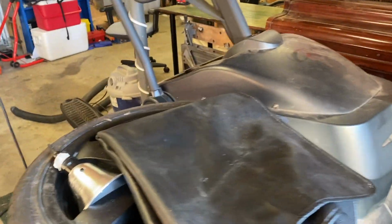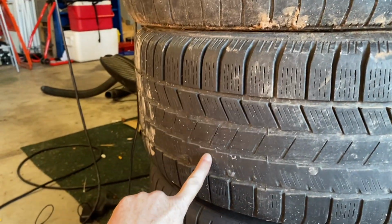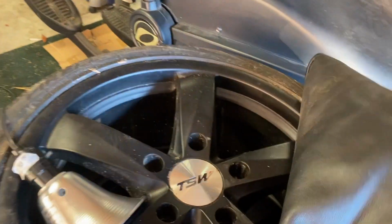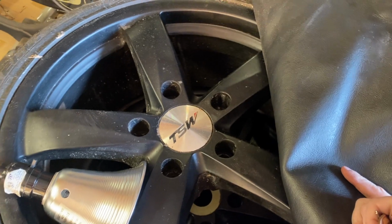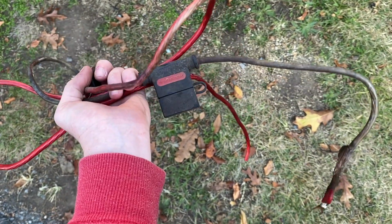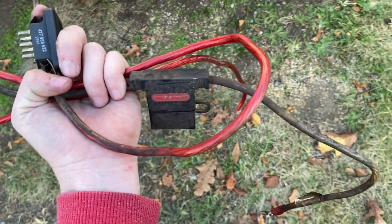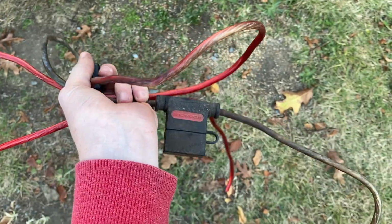Came with a little sunroof bag. I don't know if I'll ever use that. Definitely needs an alignment. These tires are shot. Front two are pretty okay, but never heard of TSW wheels, and quite frankly, I think these are rather tacky, so probably never use those either. Who knows? I may be prejudiced, but every time I see wire like this in a project car I buy, I just know somehow that the previous owner was probably not the best in terms of maintenance and reliability, especially when you see electrical tape instead of proper cable connectors. I don't know. We'll see.